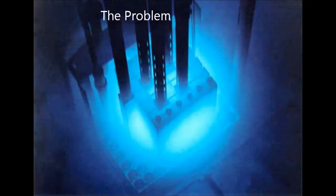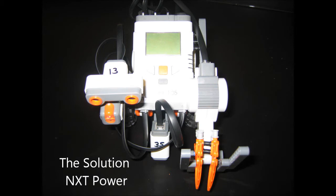It is unsafe to effectively remove depleted uranium rods from a nuclear reactor without human interaction. The solution is nuclear extraction technique, NXT power.